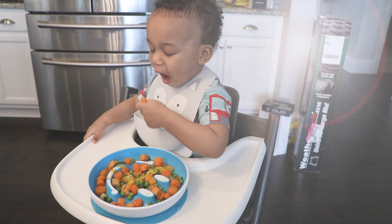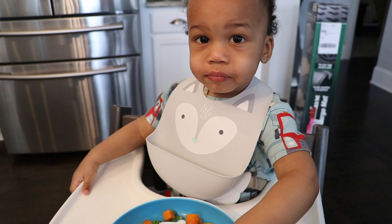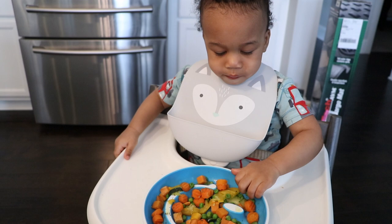You want to show the people what you're eating? What you're eating for lunch, bud? So I got peas and carrots, sweet potatoes, zucchini. I normally eat all my food. And I like my food immediately. I don't like to wait.